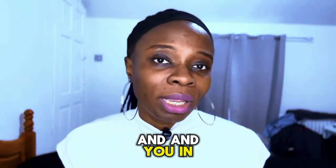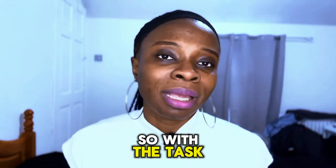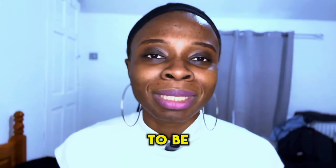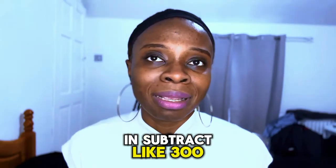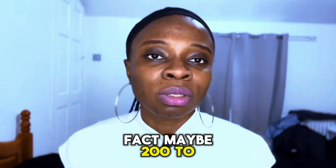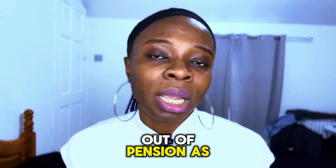And mind you, in all of this I'm mentioning, the tax is not involved, so your tax has been deducted from this. You don't want to include your tax in it because you're not going to be taking your tax home at the end of the day, but your pension is inclusive. So if you're taking pension out, subtract like 300 depending on the band. For a band 5, maybe 200 to 300 pounds is deducted as pension, and you can decide to opt in or out of pension as the case may be.